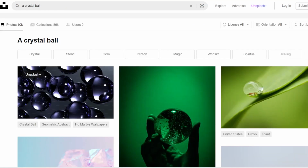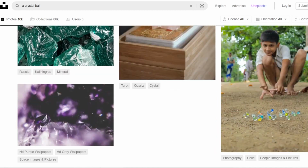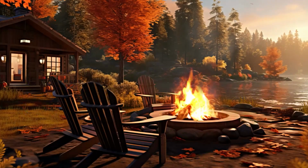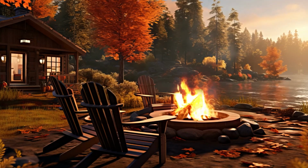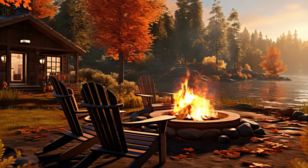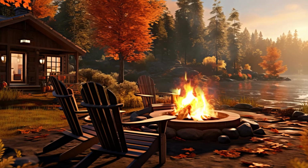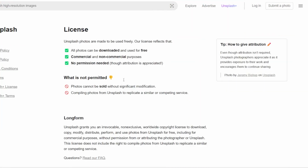There are definitely more websites out there. Genuinely, all you have to do is type free stock image websites on Google, whatever browser you use, and pick whichever one suits your needs. However, as I mentioned before, make sure to read their copyright clause to avoid any potential problems in the future. For example, here on Unsplash, you just click here and then license. It'll take you there.